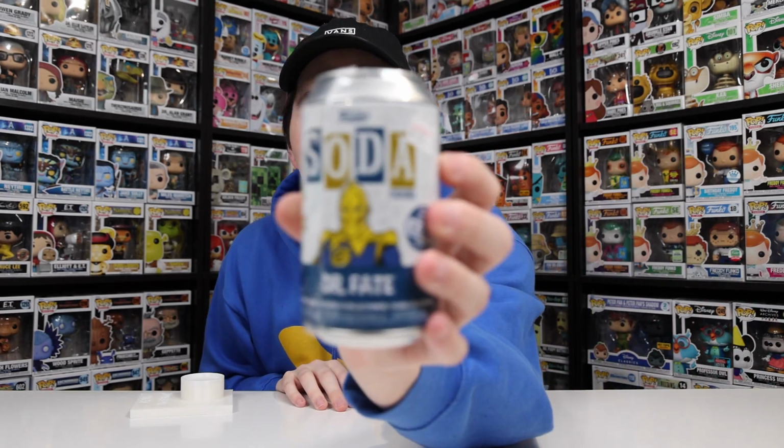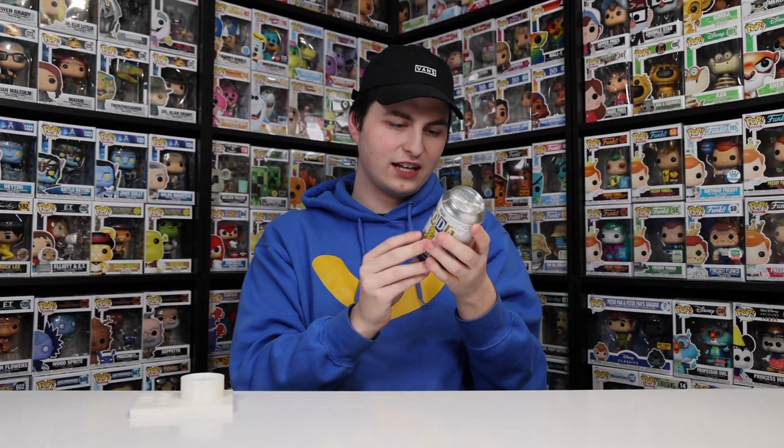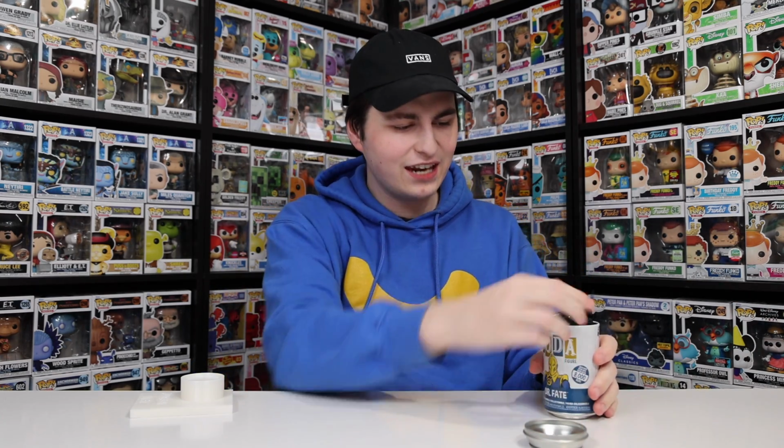I actually ended up grabbing Dr. Fate. And I gotta say, this is a pretty interesting one, and I'm not exactly sure what the chase is, because the silhouette on the side looks pretty much exactly the same. So I guess we'll just crack into it and find out what it is. And now, let me find out if this can is gonna fit on top.